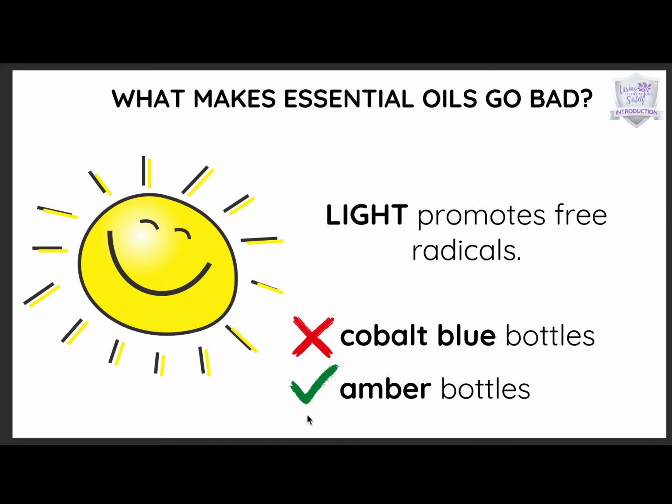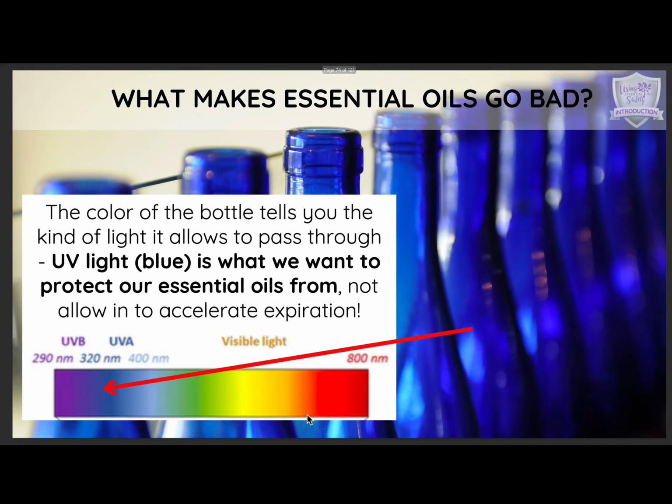And I'm going to show you exactly why on this next slide. So you can see here there's a spectrum of light where the UV rays are to this end with a beautiful purple and blue. And this shows exactly why there is such a big difference between the blue bottles down here and the amber bottles over here. Now the color of the bottle does tell you the kind of light that it allows to pass through. So you can see here the UV light, which is blue, is what we want to protect our essential oils from, not allow in to accelerate expiration.